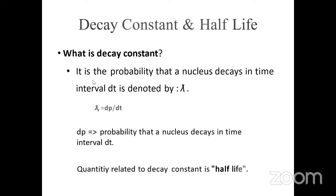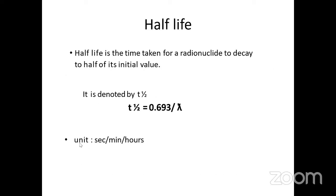So decay constant is nothing but a simple probability that a nucleus decays in time interval dt. So simple definition: probability that a nucleus decays in time interval dt. This quantity is also related with the half life. Half life is also a very well known thing. Half life is the time taken for the nuclei to decay to half of its initial value, and the relation between decay constant and half life is t half is equal to 0.693 divided by lambda. This is the very standard relation between decay constant and half life. So the unit is second, or minute, or can be hours, that depends on the nature of the radiation source, and the SI unit is second.